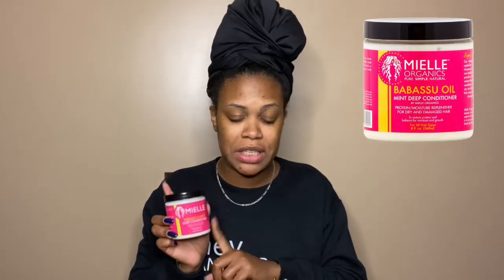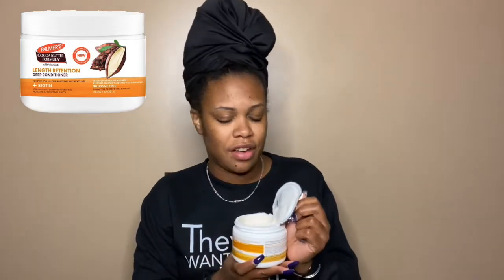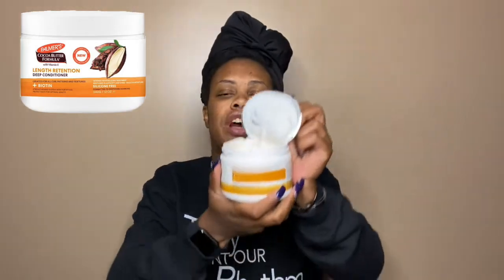Now moving along to a product that I have tried before, the Mayel Babassu and Mint Deep Conditioner. You can really smell the mint in this one. I can't remember if I have a Treatment Tuesday video on this, but I know for a fact that I've tried this one. This is what this one looks like. Another one that I know I've tried because this came in one of our curl boxes a few months back is the Palmer's Cocoa Butter Formula Length Retention Deep Conditioner. I might have given this away after I tried it, but it definitely smells like cocoa butter.